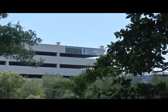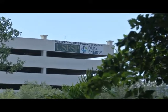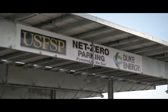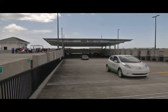The freestanding canopy solar system sits atop the campus's 5th Ave parking garage. The 318 panels occupy about 7,100 square feet and can produce enough energy to power an electric car for over 50,000 miles.